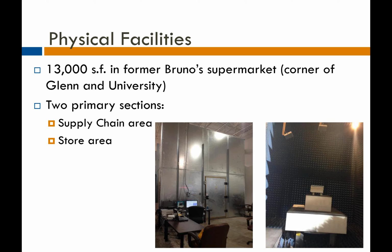You can't tell much from the layout, but what you see in the top right is the supply chain space. We have a loading dock with various loading dock doors. We have a warehouse area. We have a manufacturing space that we use for various different model manufacturing environments. We have the chamber area where we do the ARC testing.